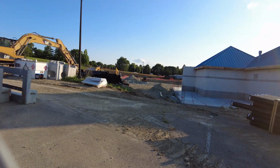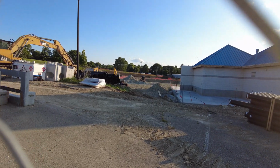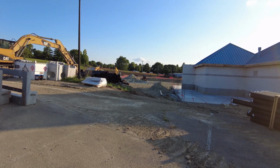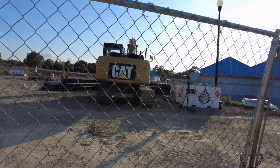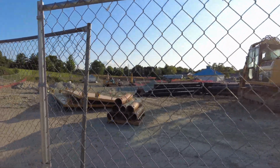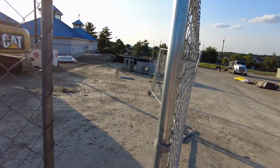Look at how much further they've dug down. They've obviously taken out the problem areas, the very old pipes and stuff that they've been trying to fix for years and years. That's what it appears to me. A massive amount of digging and work since the last time we were here, when the slide was coming down. Oh, there's an opening to just shoot through some pictures.